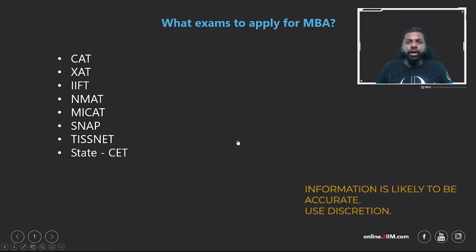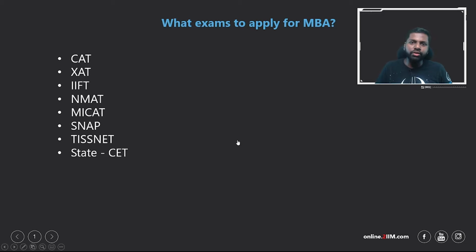When you are preparing for CAT, most other exams are covered. It's like preparing for one big exam so that you are covered for most other exams. So definitely take value from that. Don't pitch your 6-month, 8-month work into one 3-hour exam. That is a bad decision to make, especially if you are a manager.